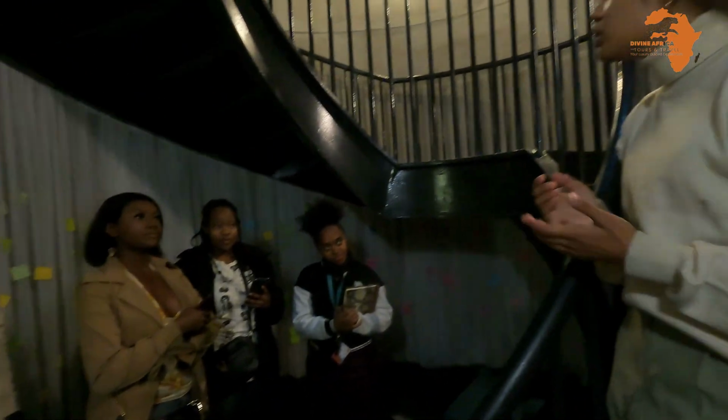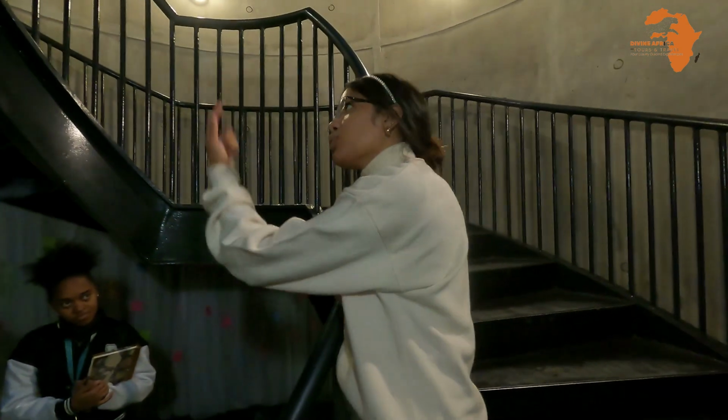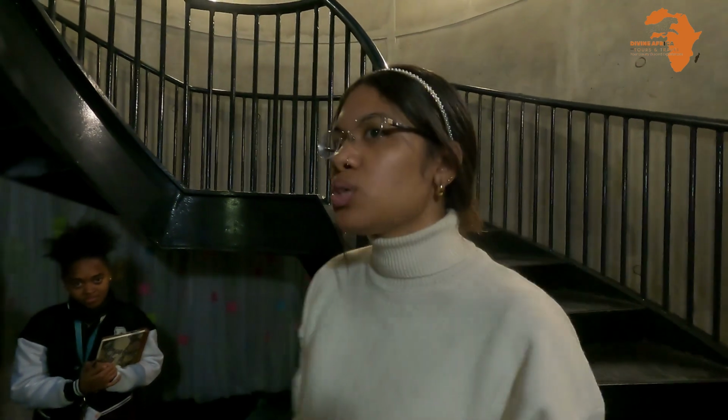And it was also made to look as if it was kind of a machine component. And so it's supposed to be like a drill bit coming down to the silo bin, speaking to the mechanization of this building, the primary use of it. And from this point, we'll be heading on into the tunnel system.